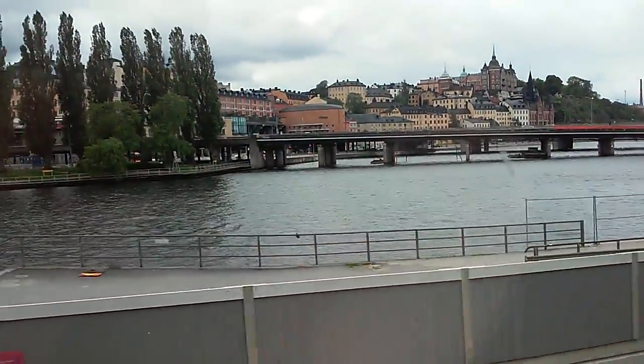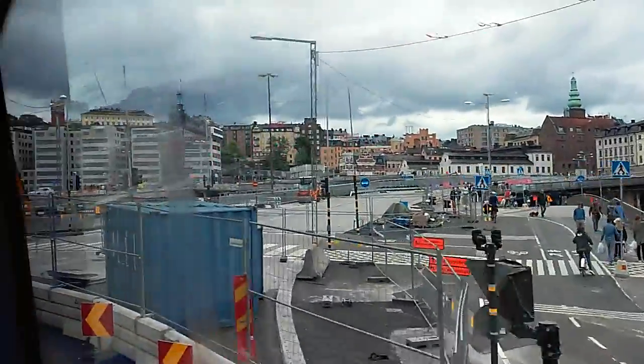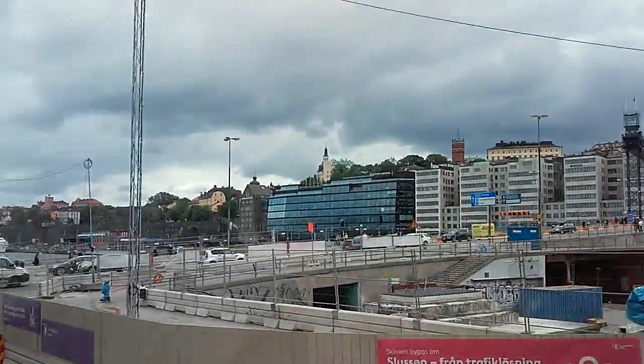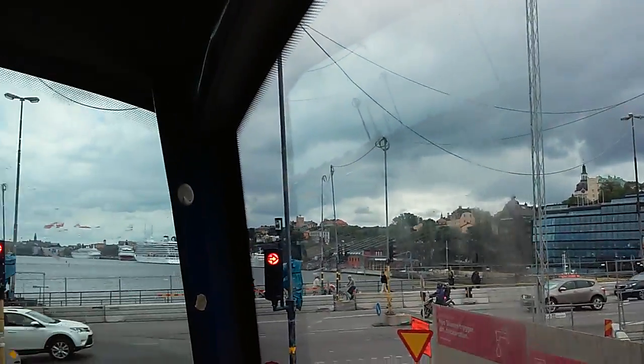We are now approaching Slussen, an important interchange which connects Gamla Stan with the largest of Stockholm's 14 populated islands, Södermalm. It's here at Slussen that the inland seas of the Baltic meet Lake Mälaren.